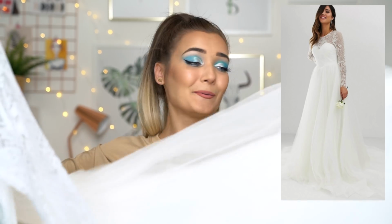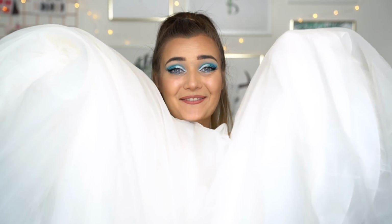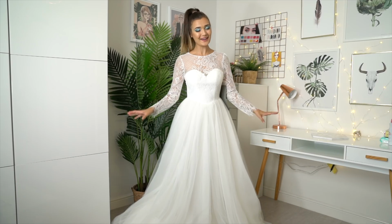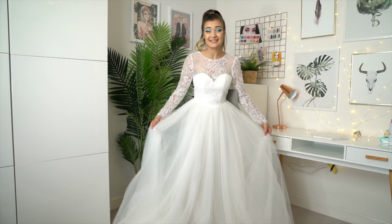And then the bottom half is the main event of this whole dress because it is just layers and layers and absolute layers of fabric. There is so much fabric, it's literally just like filled up my whole room. Let me try and get this whole dress into shot because I feel like you guys aren't actually getting the gist of how big this dress is. So let's pop this on and see how it looks. Oh my god, do I even need to speak for this dress? This dress is everything.